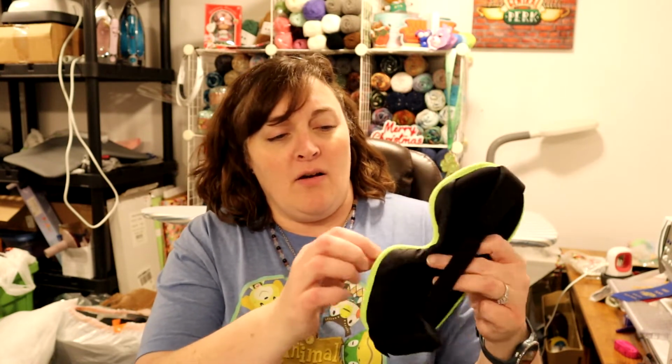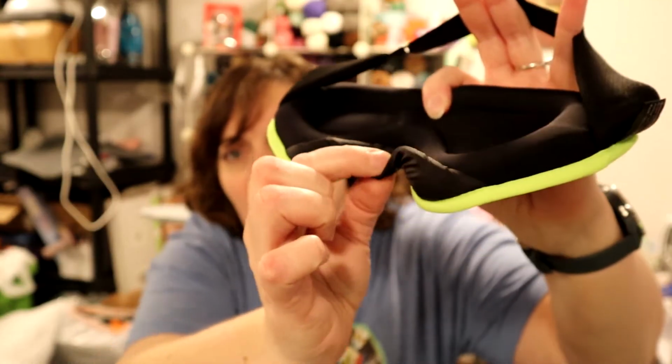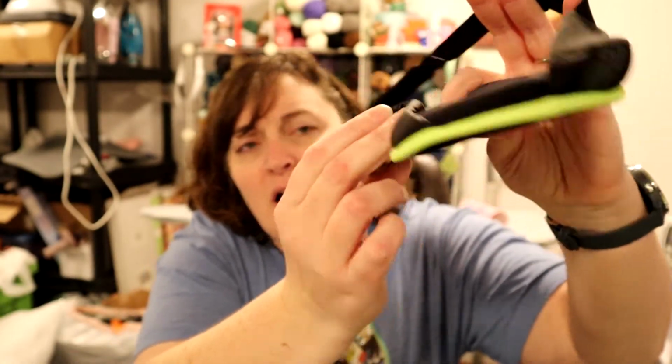And I've tried using a towel, I've tried using different things, but it puts too much pressure in those moments. And this I was really excited about because of that pocket there. Now I do have to see, so there's this piece. I'm going to assume that's just to create almost a seal around your nose so that light isn't seeping in through that. The strap has some nice elastic to it.